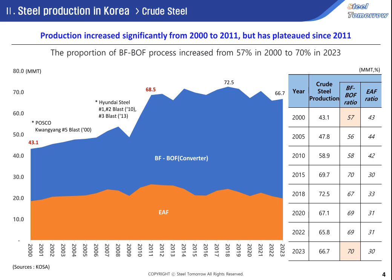As shown in the figure, Korea's crude steel production has been increasing until 2011, and then stagnated. Crude steel production increased from 43,100,000 tons in 2000 to 66,700,000 tons in 2023, with the main reasons being the operation of No. 5 blast furnace at POSCO Kwangyang Works, and No. 1 and No. 2 blast furnace at Hyundai Steel. Therefore, the proportion of blast furnace basic oxygen furnace process in crude steel production was 57% in 2010, expanded to 70% in 2023.